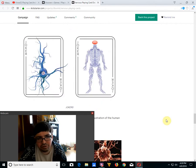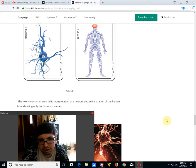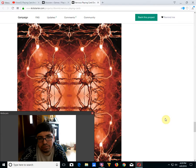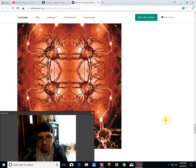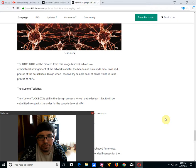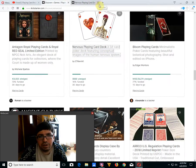And then the joker is that. A neuron and a human body showing only the brain and the nerves. That's interesting. And this is the back design. It's the nervous system. It's mirror image, so that's always cool. But it's not very appealing. Printed by NPC. And, I mean, that's about all we need to know.